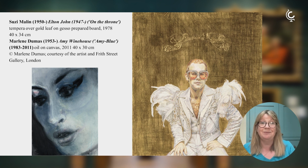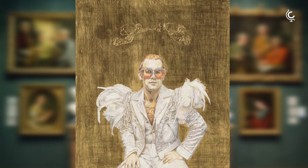The artist, Susie Malin, has actually given the background this kind of gold ground with angels, which refers back to early Renaissance images. We've even got, you see, the two angels crowning him above his head. And then we have the idea of angelic wings coming out of his costume. Wonderful things, confidence and bravado, captured beautifully.